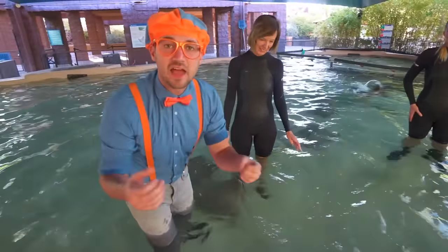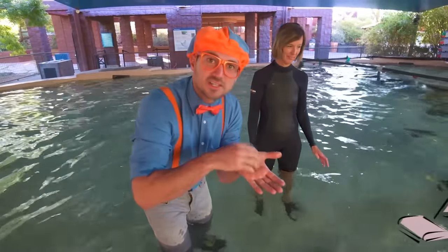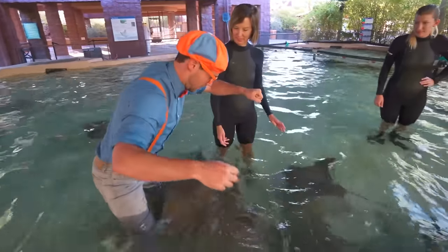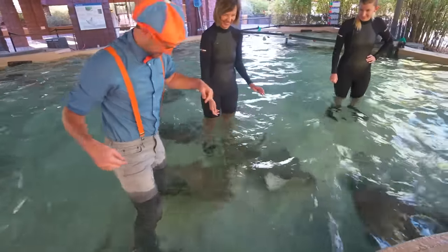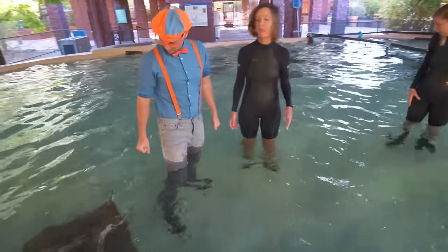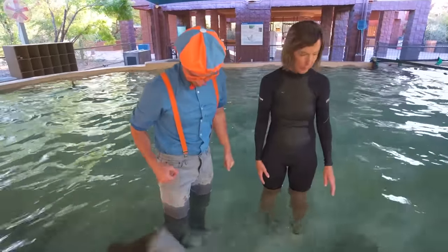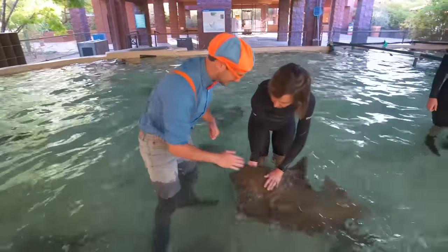It's kind of like, have you ever put a vacuum on your hand and then the vacuum sucks on your hand? That's kind of how it feels when it's sucking the food out of your hand. Whoa! That one just swam through my legs. Whoa! Look at them. So they're getting used to you now, so they can feel who you are by your heartbeat. They're understanding that you're not going to hurt them, and so they're coming closer and closer as they're getting more and more comfortable with you. Yeah. Look at them. Hello.